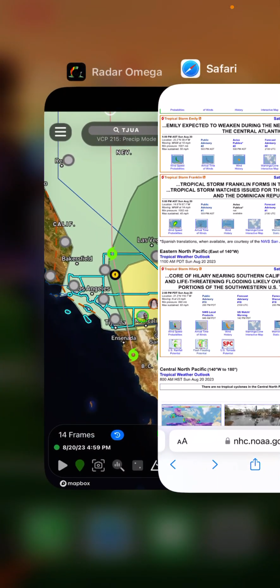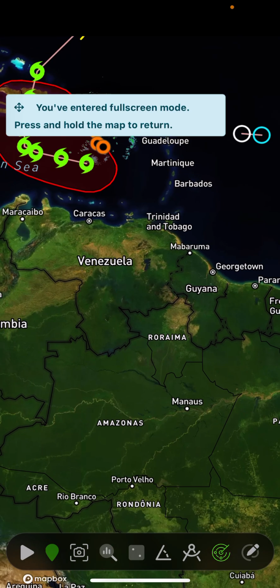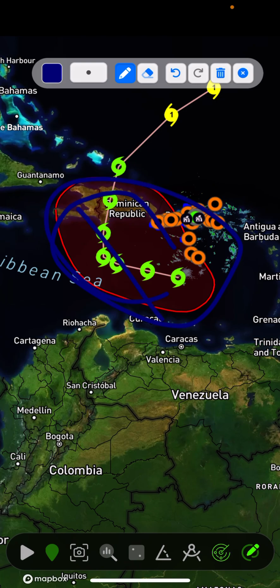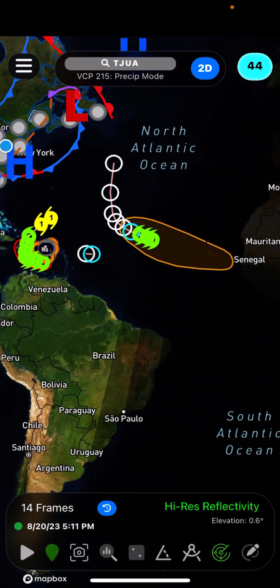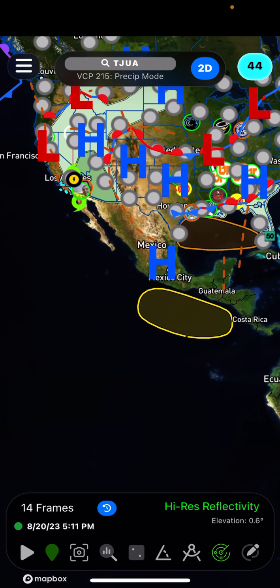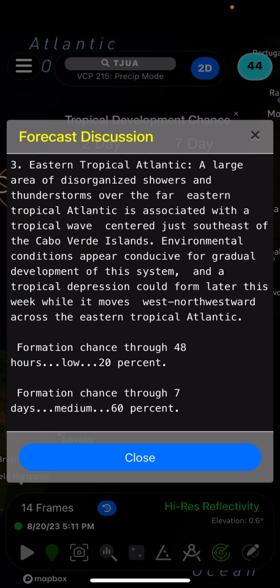So now that we are done talking about all of those, we can move to our areas of invest that we are watching here. This one is off the table now, that we will not talk about anymore because that is Franklin. But what we will talk about is that, and also that right there. So let's go into it. This has a 20% chance in the next 2 days and a 60% chance in the next 7 days.